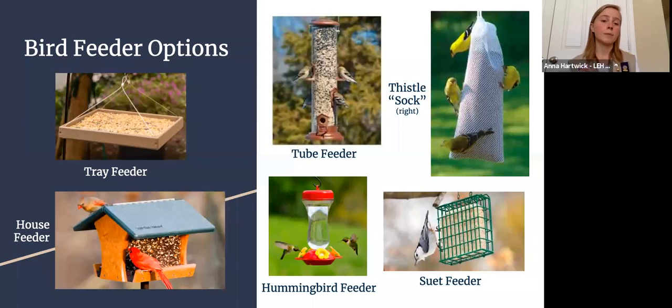Now, the three bird feeders I've gone over so far, the tube, tray, and house feeders, these feeders are all for some type of seed mix. The next three feeders I'm going to go through, these are all for certain types of bird food. So let's start with thistle sock on the right there.